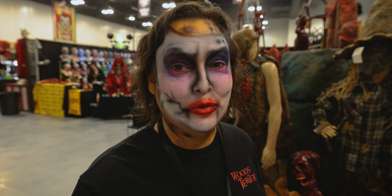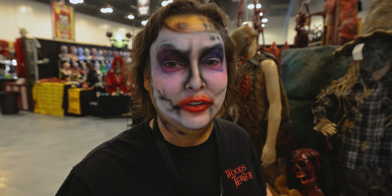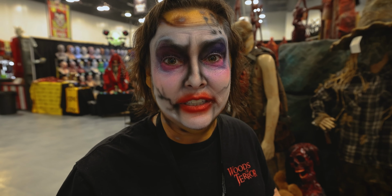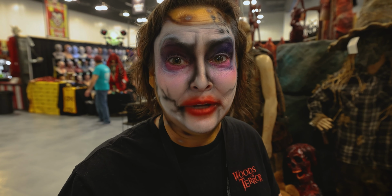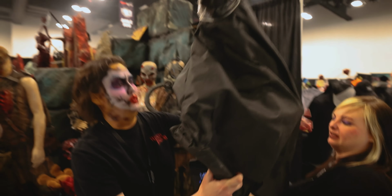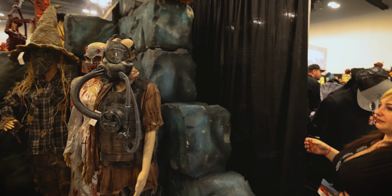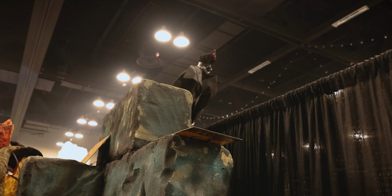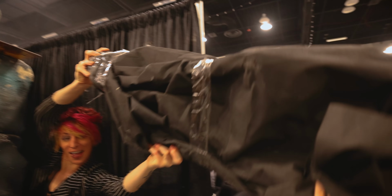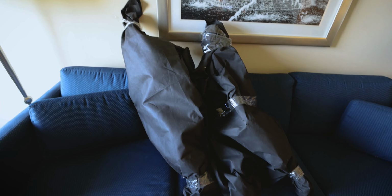Picking up props for the Woods of Terror, and I'm unsure if they're going to fit in our car with our children and car seats and luggage and a TV and a computer and all the other things we have. We'll see. Promising so far, not too crazy big. It's only like half my body size. There's 2 of these. This one's coming up over the top. It's not too crazy big. We got 2 new mystery items coming back to the Woods of Terror.